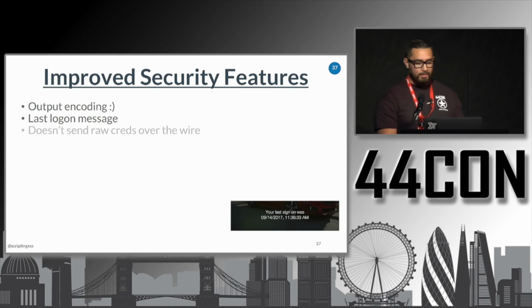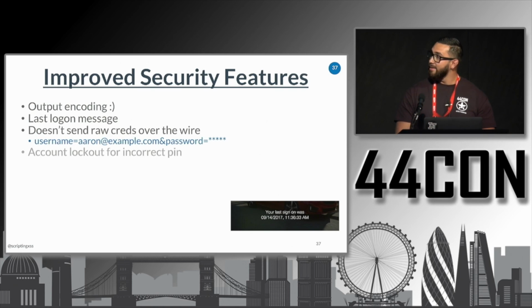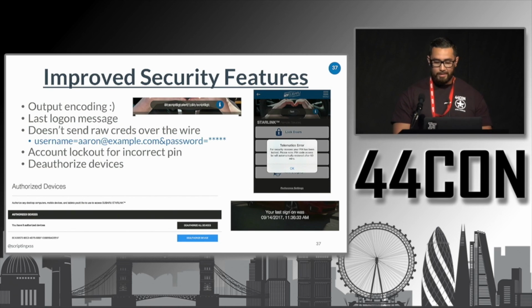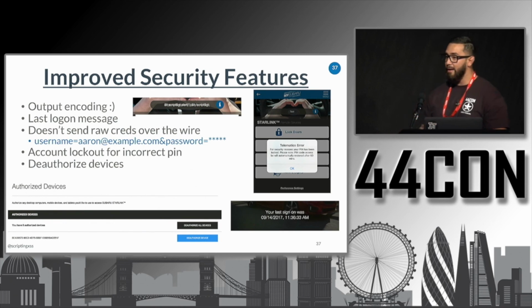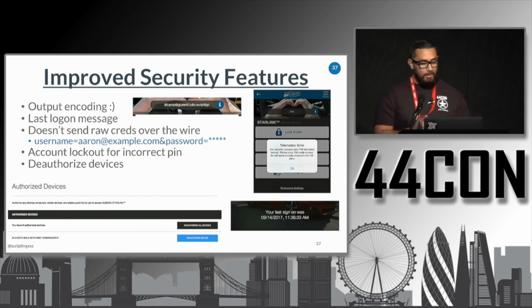But they actually implemented output encoding. I'll show you guys right here. Obviously that's going to be my name. Everything's always script tag stuff for me to see if anything executes. They now have rate limiting in place. They don't send raw credentials over the wire. Everything's over POSTs now. And your account gets locked out.